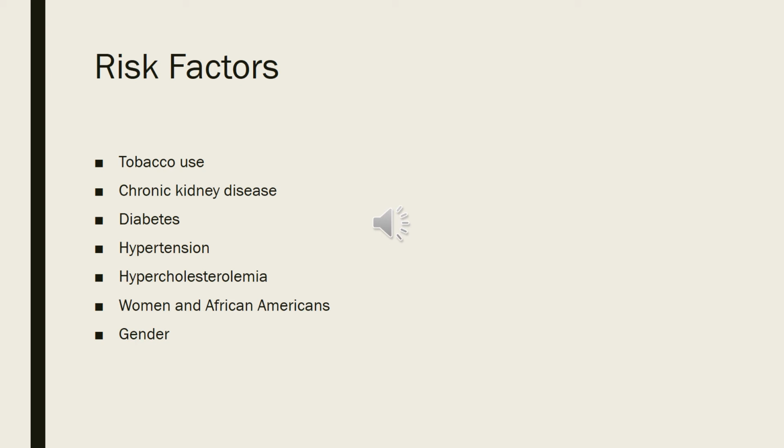If you think about peripheral, it's kind of like the outer part of your body, whereas coronary artery disease is from the waist up in your chest area. Sometimes you may see diseases in your hands, and we'll go over a couple of them, that you'll see in your fingers and your toes, and it's due to problems with the peripheral arteries. So your risk factors, once again, are tobacco use, chronic kidney disease, diabetes, hypertension, hypercholesterolemia. Women and African Americans are at higher risk for it. Gender plays a big part in it.